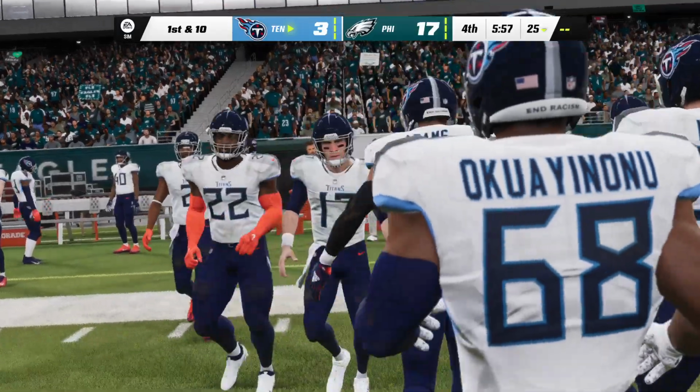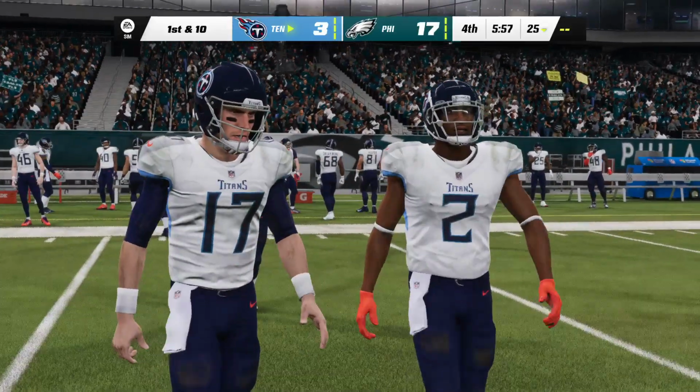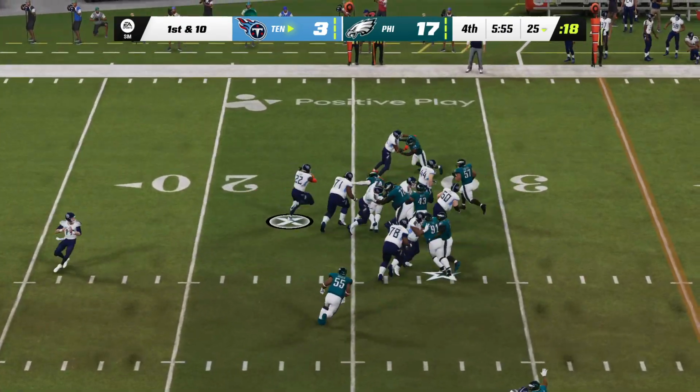Tennessee offense set to go again. The last series for him, a little disappointing, forced to punt. And now they'll try to do better here and come away with some points as they begin this drive. 1st and 10. They'll start on the ground.